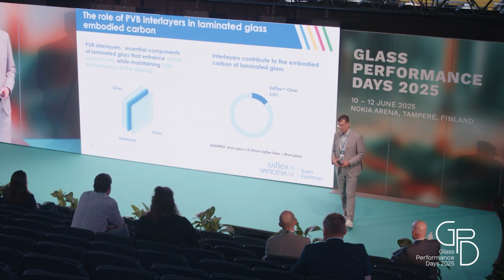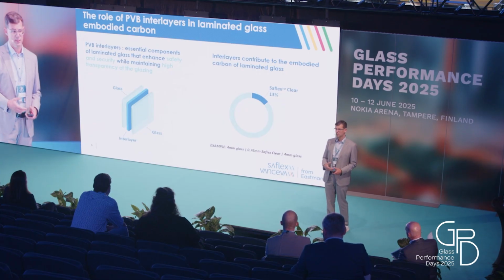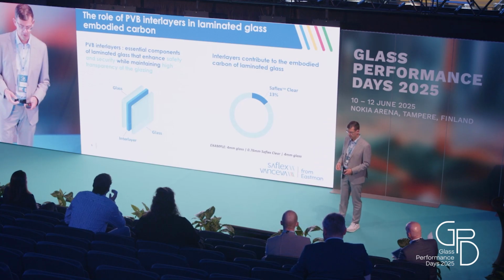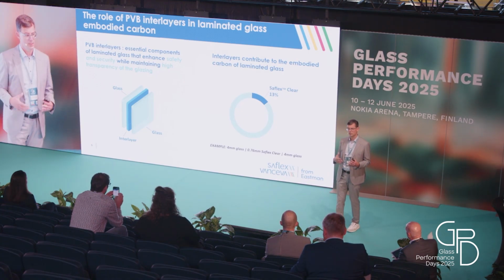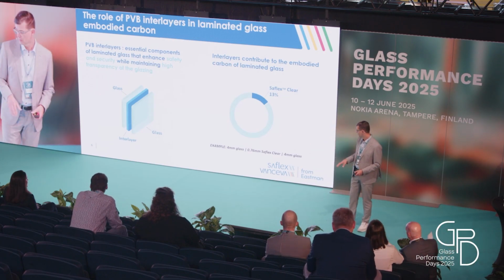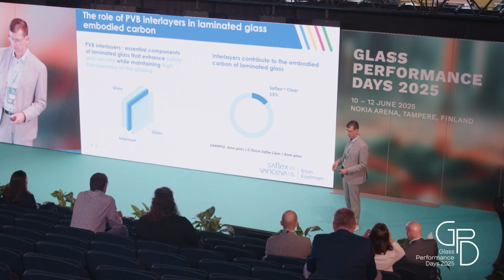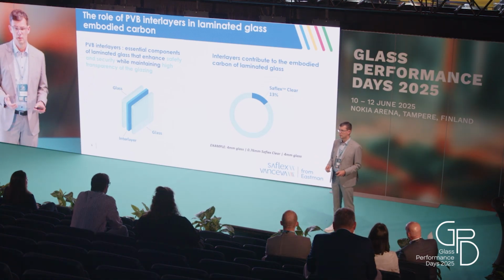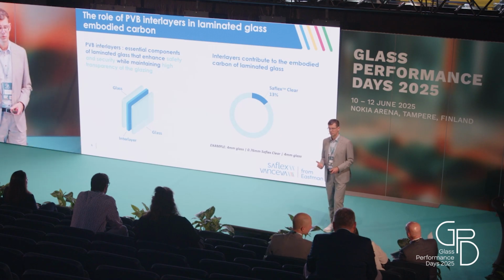So again, laminated interlayers provide safety to glass. It's a small foil, an adhesive on a roll, if you will, between two pieces of glass. And when the glass breaks, the shards stick together and they can't injure people. That's the primary function. And if you look at a typical configuration, the glass is always much thicker than the interlayer. A very common configuration is 4 millimeters of glass, 0.76 millimeter of interlayer, which is a standard thickness of interlayers, and 4 millimeters of glass. And if you look at such a product, about 13% of the embodied carbon in a laminated glass can be attributed to the interlayer.